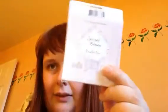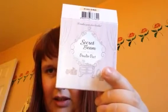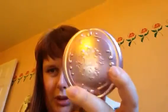So now I have to take it out of the box, the Secret Beam powder pact, also from Étude House. Isn't that such a cute, pretty little box? It's so cute. And so it pops open. Have a mirror and a sponge, you know, applicator thing. And this one is really, really good. And it actually smells really nice as well.